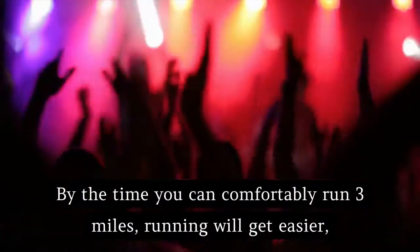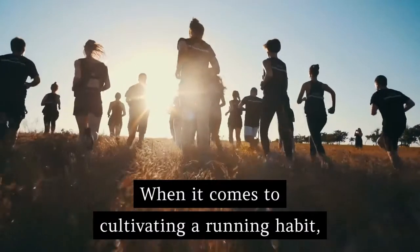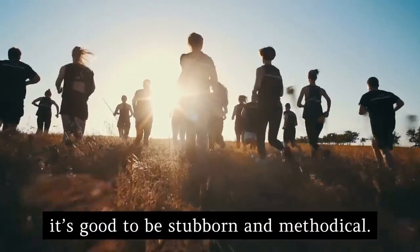By the time you can comfortably run 3 miles, running will get easier, and you'll start to really feel some of the good physical effects all your runner buddies rave about. When it comes to cultivating a running habit, it's good to be stubborn and methodical.